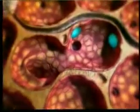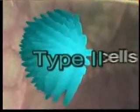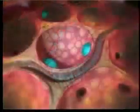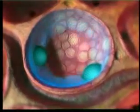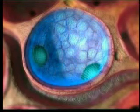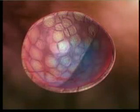A supportive organism has been placed inside each and every one of the 300 million alveoli to serve the human body. These are known as type 2 cells. Type 2 cells produce a very special substance called surfactant and spread this over the internal surfaces of the alveoli. Surfactant is a molecule especially designed to reduce the surface tension of water. Thanks to this molecule, the alveoli are prevented from collapsing inwards.